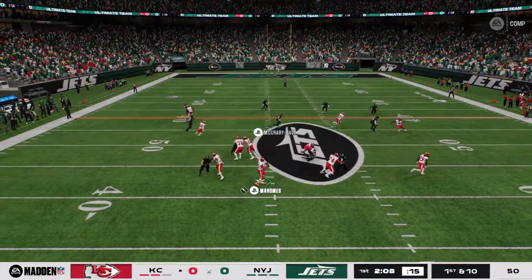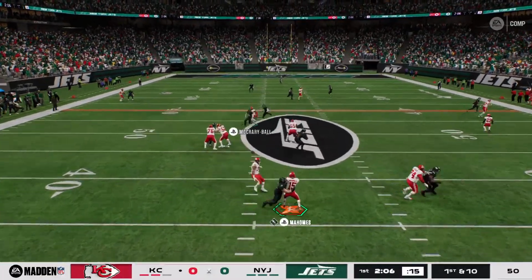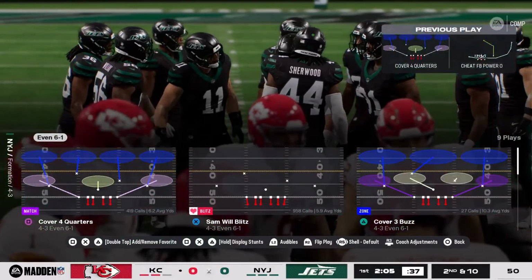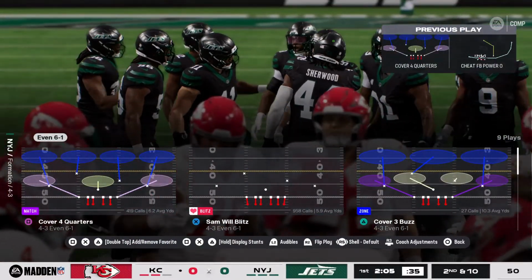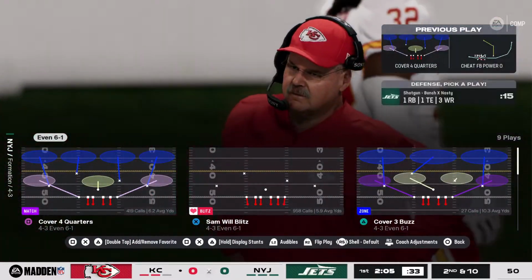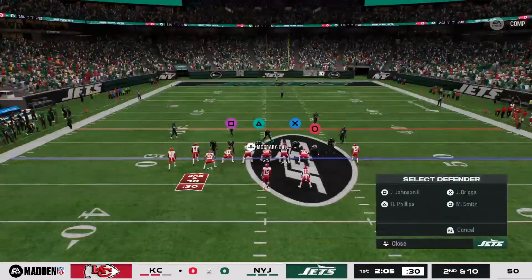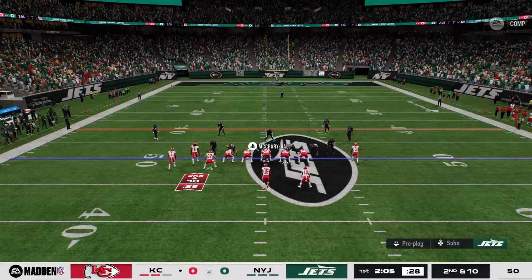From the midfield stripe, they'll look to throw. A hit as he throws there, incomplete. Nice progress down the field was halted by that incompletion. They could try for some safe yards here to get things moving again, or keep throwing it and pushing it downfield to try and pick up bigger yardage.